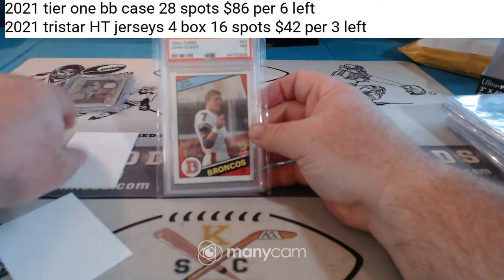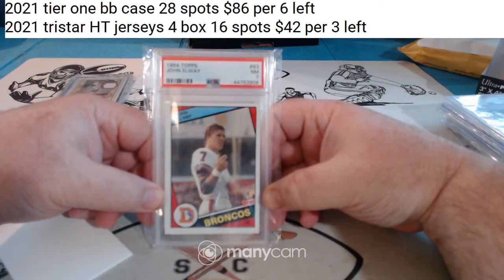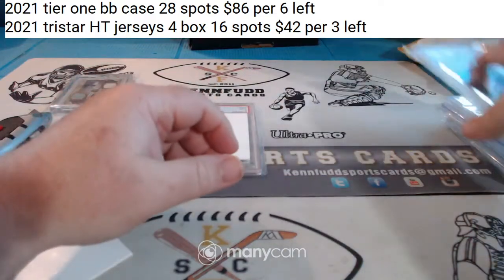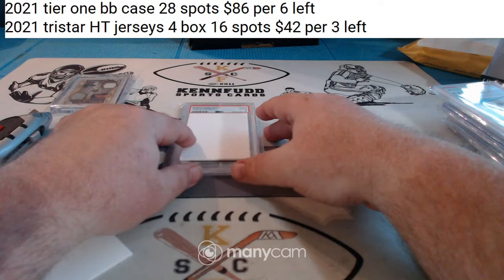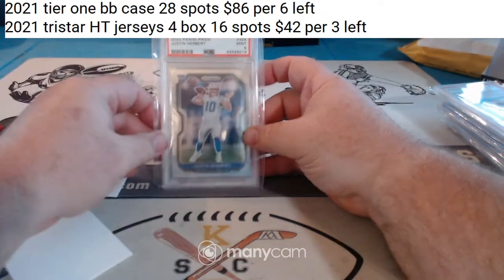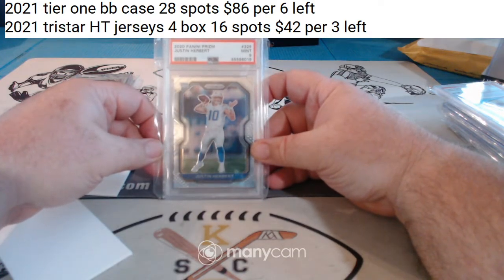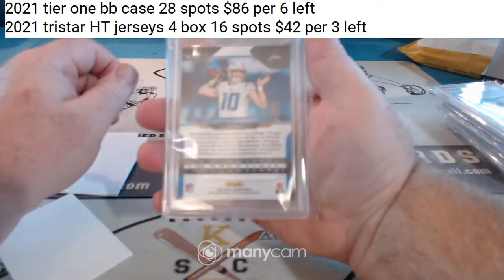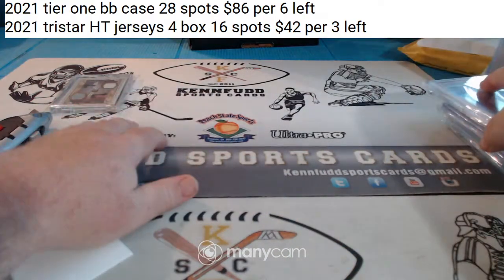PSA 7, John Elway, rookie for the Broncos. Mamba out. And PSA 9, Justin Herbert, Prism rookie, PSA 9. For the Chargers, Leo.